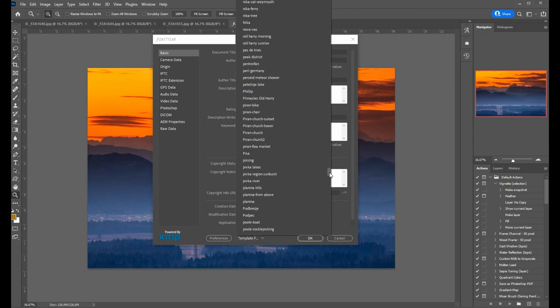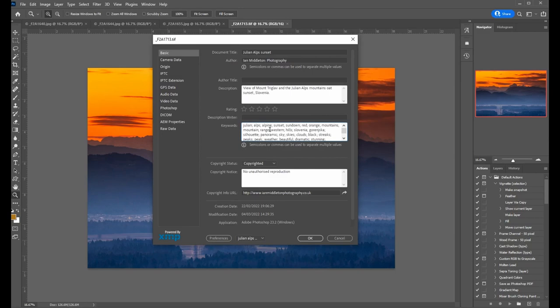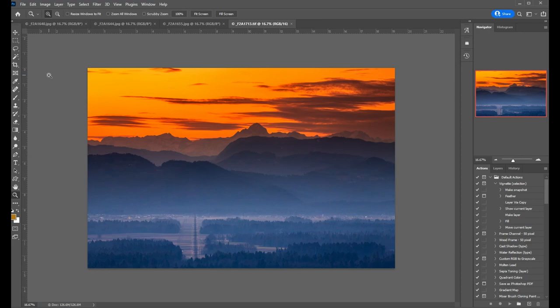So I go to Julian Alps, Sunset, Smlednik, and I automatically import the same one from before. All those keywords are the same, and I can just simply click OK, and then I save. That's my TIFF finished. Now what I do is save it as a JPEG.